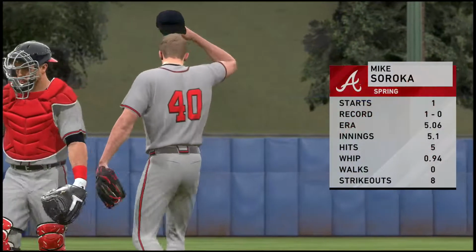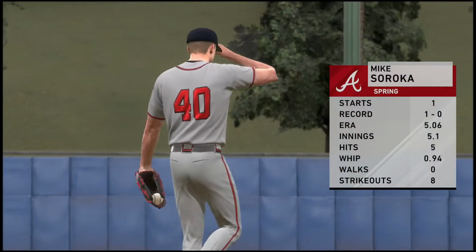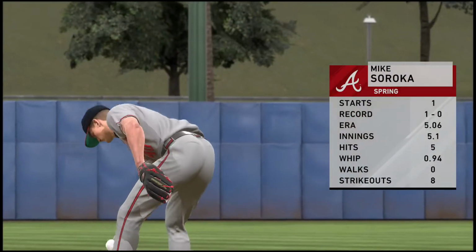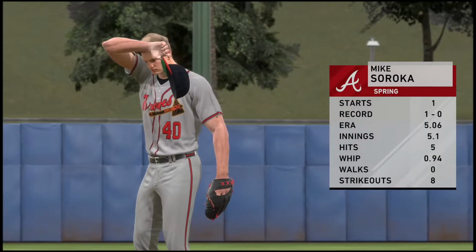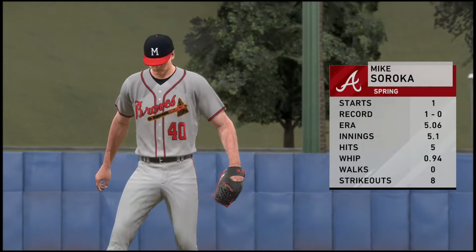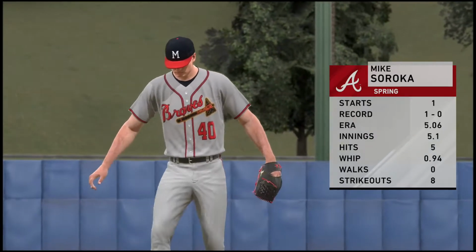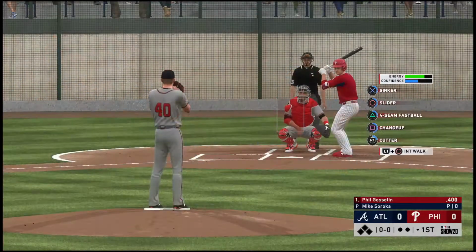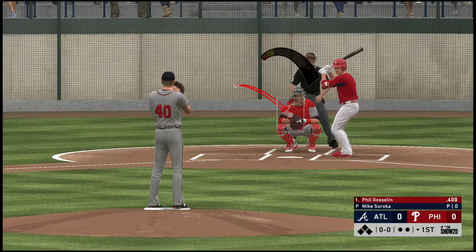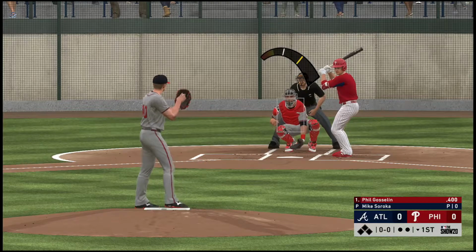Mike Soroka, the right-hander from Canada, will be the starting pitcher. Dan, any thoughts? Hey, he wasn't all that bad in his last one, pitching into the 6th inning to pick up the win. We'll see if he can go a little bit deeper in this one. Stepping in, Phil Gosselin. He'll lead things off here in the bottom half of the first for the Phillies, the second baseman. Now the pitch.